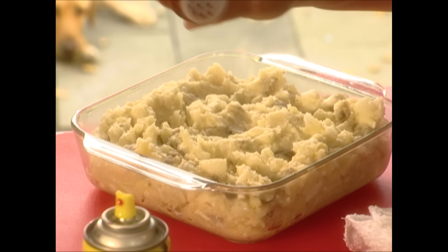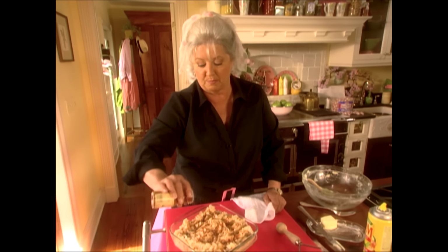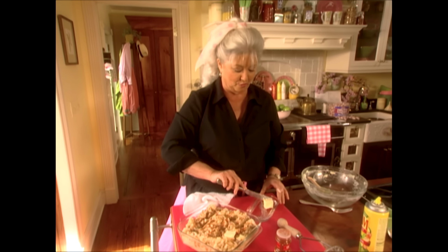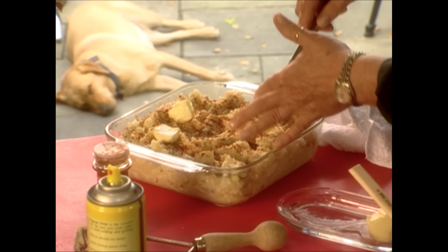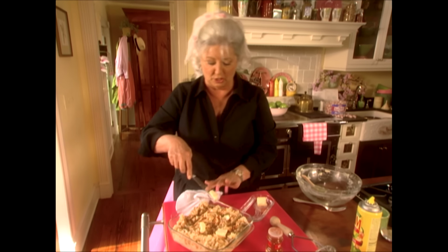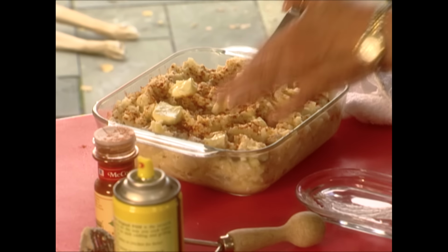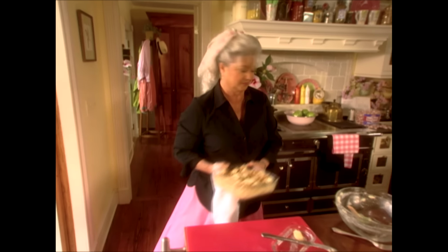We're just going to sprinkle this with paprika, and the paprika will give it a nice brown look. And why don't we, just for good measure, take the rest of our butter. That 2 tablespoons doesn't need to be sitting there by itself. So we'll just dot the top of this with a little bit more butter. And we're going to stick this in a 350-degree preheated oven, and we're going to bake it for about 30 or 35 minutes.